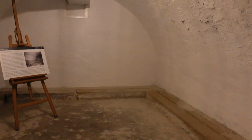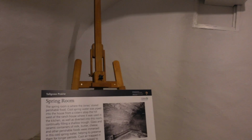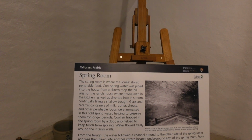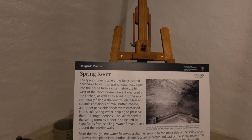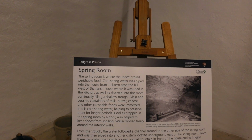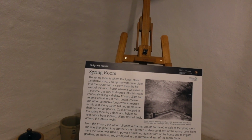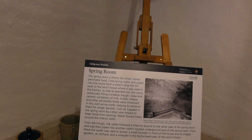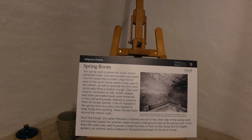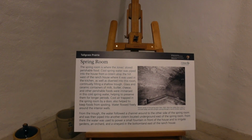This is the spring room. The spring room is where the Joneses stored perishable food. Cool spring water was piped into the house from a cistern atop the hill west of the ranch house, where it was used in the kitchen as well as diverted into this room, continually filling a shallow trough. Glass and ceramic containers of milk, butter, cheese, and other perishable foods were immersed in the cold water, helping to preserve them for longer periods.